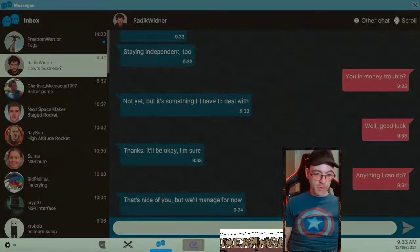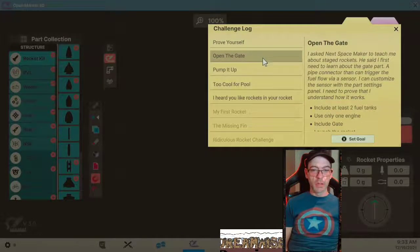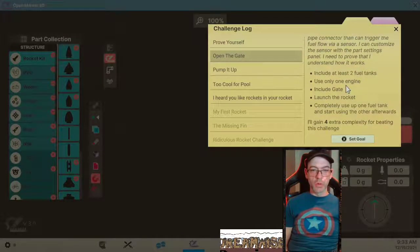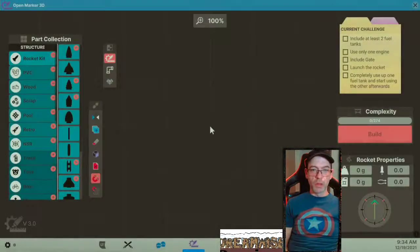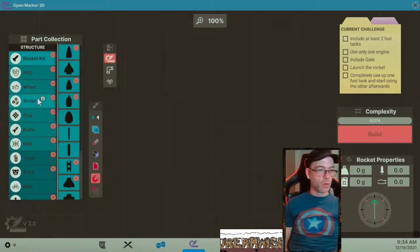So let's go and do another build. Something that's gonna be fast. Include 2 fuel tanks, use only 1 engine, include the gate, launch the rocket, and have it separate. Okay, alright, we'll do this one here. Let's try and make a quick build out of this. So include at least 2 fuel tanks, only 1 engine.